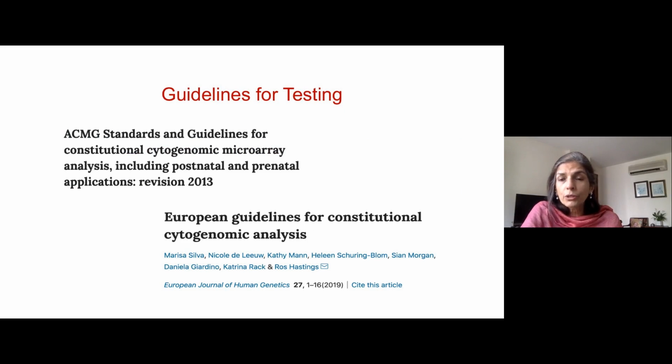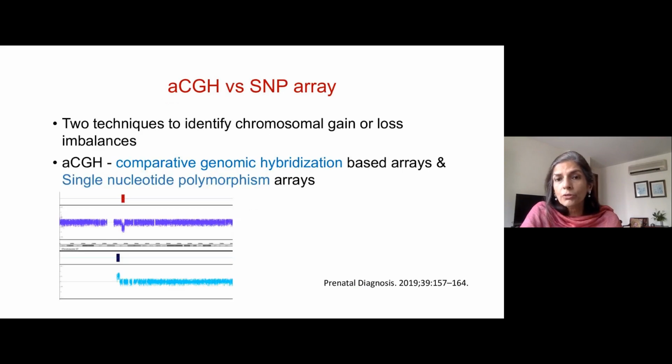There are various guidelines for testing for laboratories. I'm not going to go into those details, but just to let you know that as there are guidelines for managing the fetus and in whom to do the test, there are also guidelines that are laid down for the laboratories as to how and what test they should perform and what is the quality control that they need to follow. I've just got a slide because there's always a lot of confusion between array CGH and SNPs, in all the times that I've spoken about this technology.